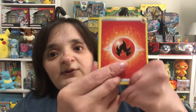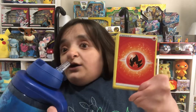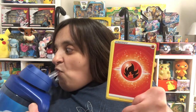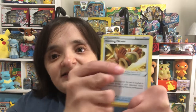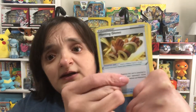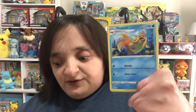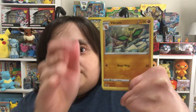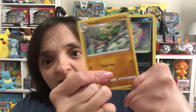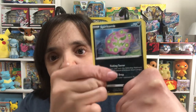But I'm very happy with my purchase. Ooh, fire energy. Need to cool down with some water energy. And honestly, I just did that because I was thirsty. Let's see here. Hunting gloves. I am very confused with all the gloves lately. Floatzel, very nice to go with our Blue Easel that we pulled earlier. The Brava. Ooh, Spiritomb.